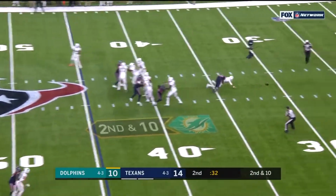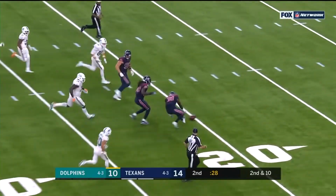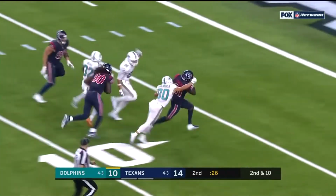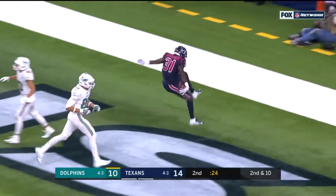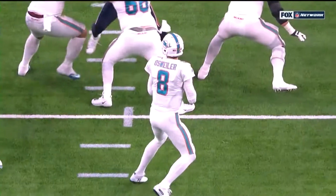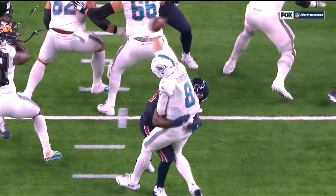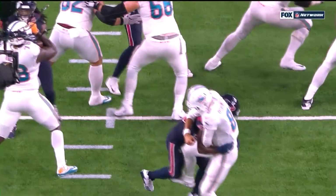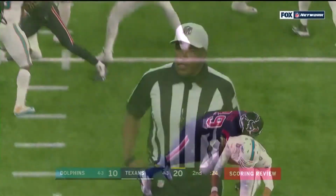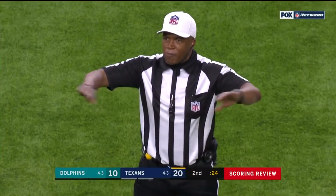Blitz coming late, and Osweiler, the ball came out of his hand. That was Kyes that hit him. This will be reviewed right now. It's a touchdown for Houston. Go backwards, then it's still considered a forward ruined pass. Ruling on the field of a fumble recovered by the defense for a touchdown is under review. It was an incomplete pass.